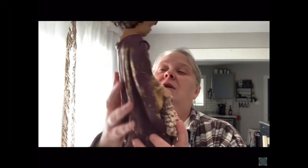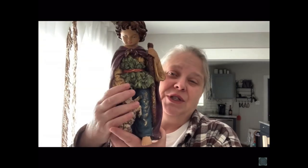I did pick him up for a dollar. I love that he's petting his little sheep. It's happy to see him.